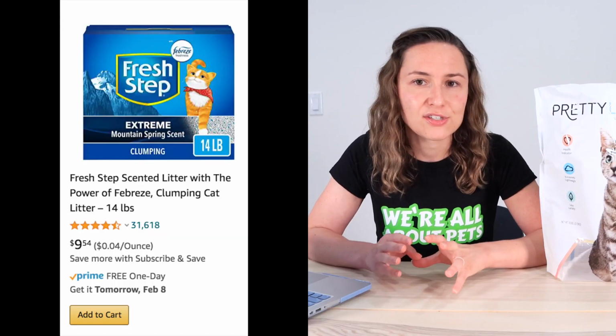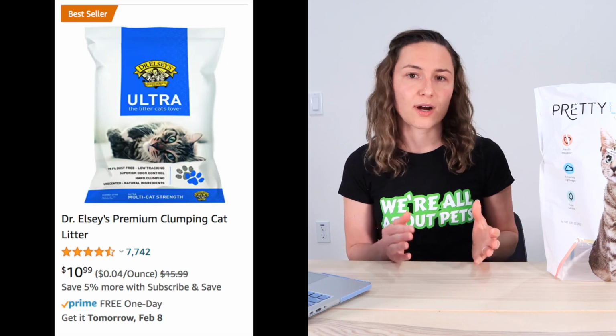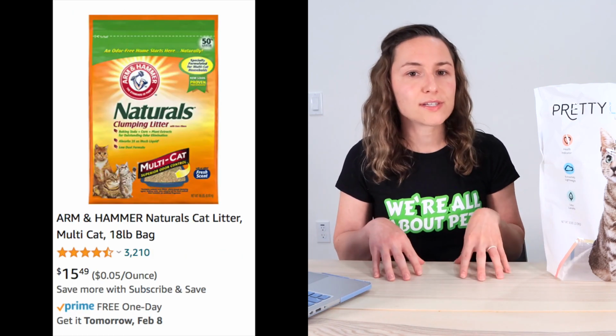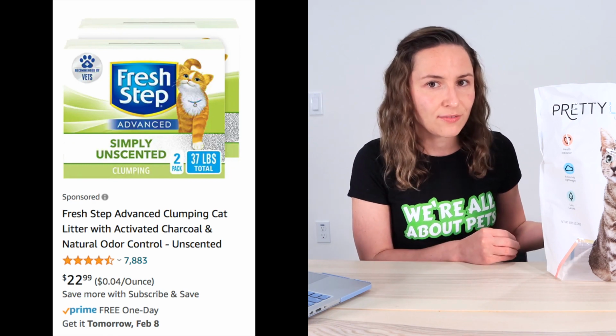Now, when you compare this on an ounce by ounce comparison of other cat litters, it does end up being a lot more expensive. Most of the other cat litters I've tried are more towards like the 4 to 5 cents per ounce. So on the surface level, it definitely seems a lot more expensive.